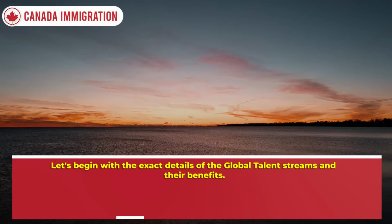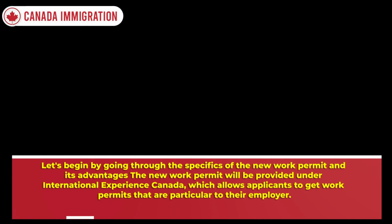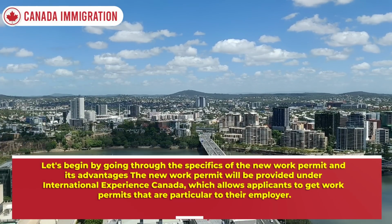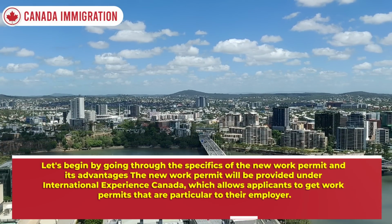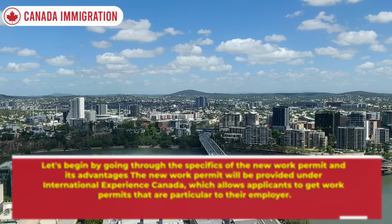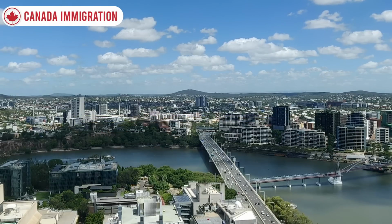Let's begin with the exact details of the global talent streams and their benefits. Let's begin by going through the specifics of the new work permit and its advantages. The new work permit will be provided under International Experience Canada, which allows applicants to get work permits that are particular to their employer. So what makes this work permit advantageous for you?